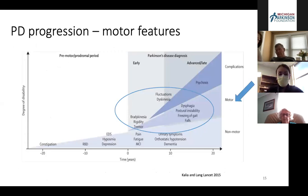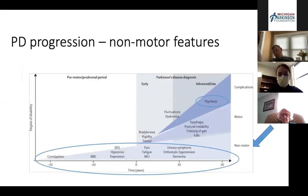As far as the motor features, you can see it circled here that there's progression from the zero, the time of official diagnosis, but the symptoms progress over the years and decades slowly, but they do progress. But if you look down at the bottom, the non-motor symptoms are thought to predate the physical diagnosis of Parkinson's by sometimes 2 decades. You can see constipation, REM sleep behavior disorder, loss of sense of smell, depression, things like that. And so these symptoms are usually lurking in the background before the official diagnosis is made and are thought to predate any physical symptoms of Parkinson's disease. So they're very, very important.